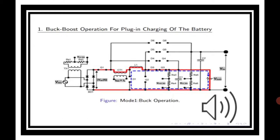During the buck operation of Mode 1, switch Q2 is always off and Q1 is in PWM mode and Q3 is always on. So when the pulses for Q1 goes high, the inductor will store energy through the path Q1, CT1, L1, Q3, battery, and again it will complete the path. You can see that in red solid line.